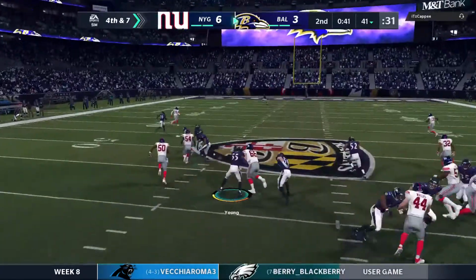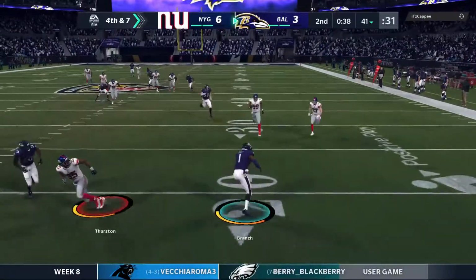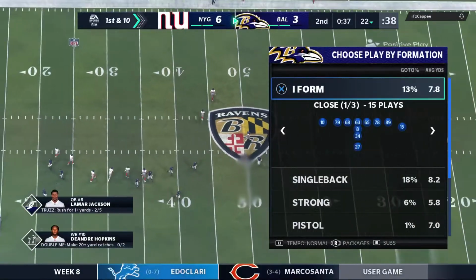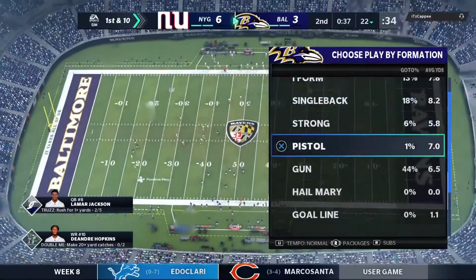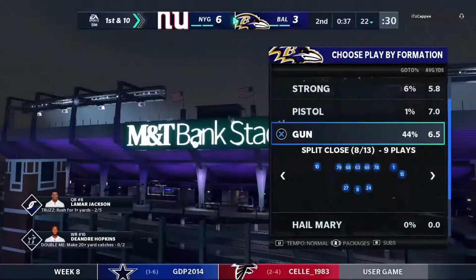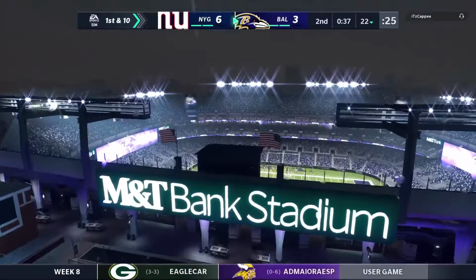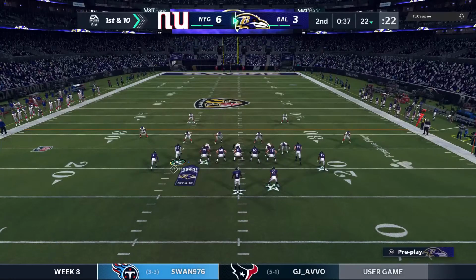He was only asked to punt once in the victory last week as he sends this one away. Taking it about the 16. It's a 40-yard punt, 6 yards on the return, and the Ravens, they'll take over at the 22-yard line. The Baltimore offense at the line, set to get going.